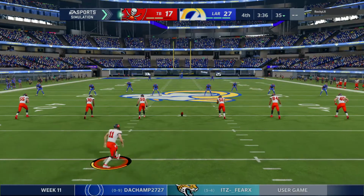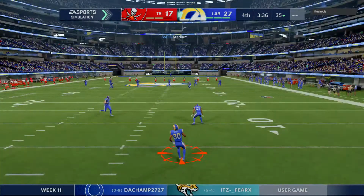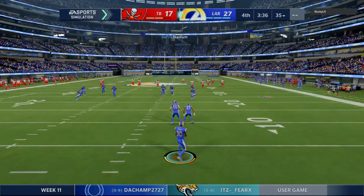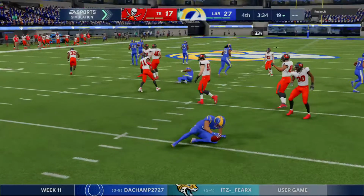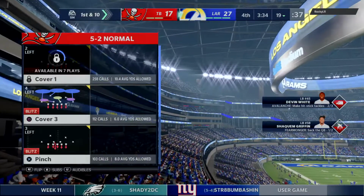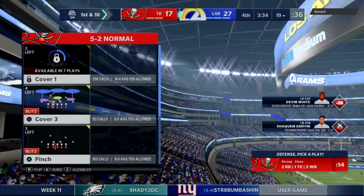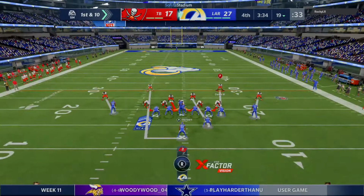After the touchdown, here's McManus now to kick it away. This will be fielded inside the 5. The Rams take over 1st and 10 at their own 19-yard line. Set to begin their next drive, the Rams offense at the line.